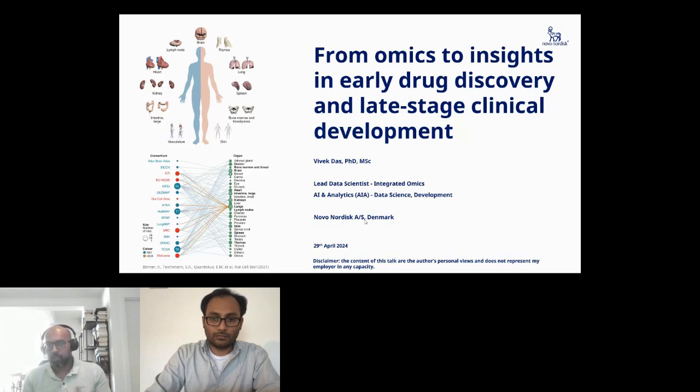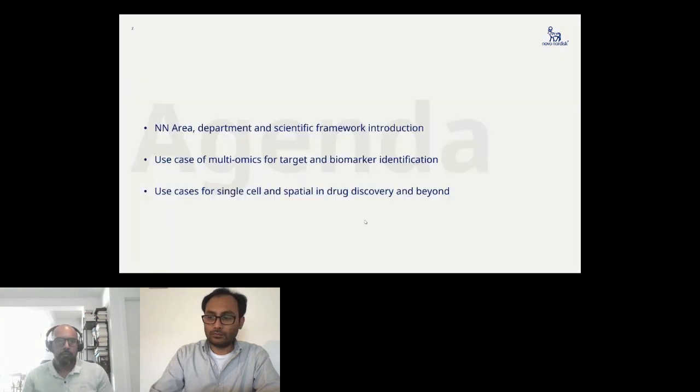My topic will mostly cover how we are using omics to derive insights in early drug discovery, and how some of it is following through to late stage clinical development. The talk will be primarily divided into three parts. First, we'll give you a flavor of our area. We are called the development side. We are a data science organization on the development side, and we are leveraging data.